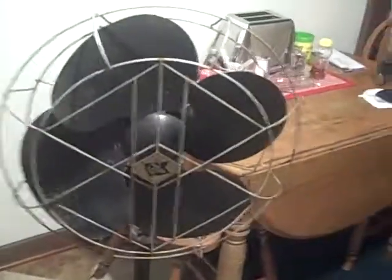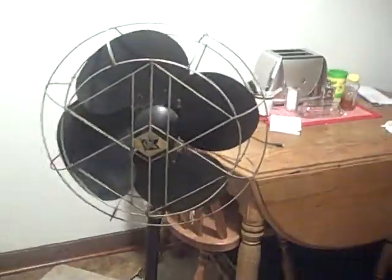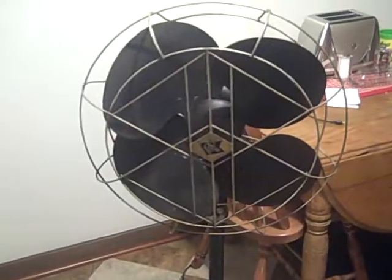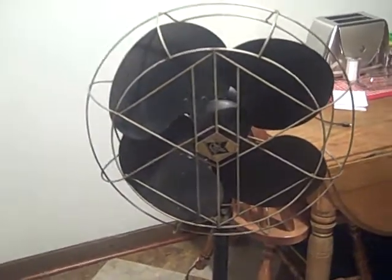Anyway, that's not what I'm actually here to show you. I picked up a new fan today. This is my first floor-standing fan that I've ever, well, first antique one. This has an interesting story behind it. Well, not really that interesting, but well, here goes.